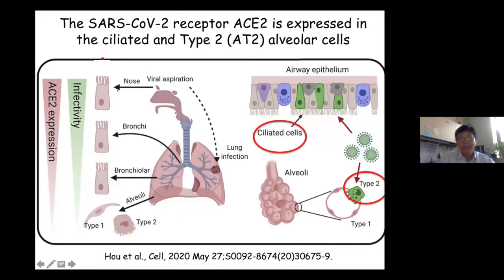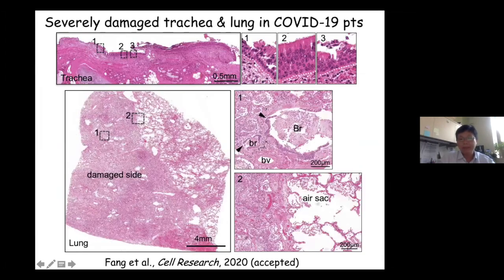A group at UNC recently has identified that the SARS-CoV-2 receptor ACE2 is enriched in ciliated cells and also type 2 cells. And as I mentioned to you, ciliated cells exist in trachea and intrapulmonary airways, whereas type 2 cells exist in the alveoli. In the very normal state, you can see that some of these cells don't proliferate, but then consistently you can see now in those COVID-19 patients, the epithelium lining the trachea and airways are severely damaged. And then in the alveoli, you can see in the damaged side, the alveoli have been destroyed, but in some areas you have some air sacs being preserved.